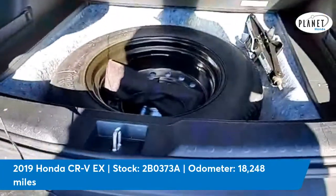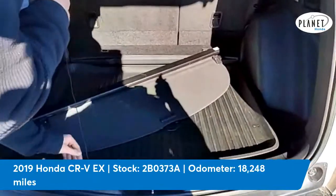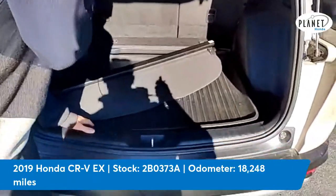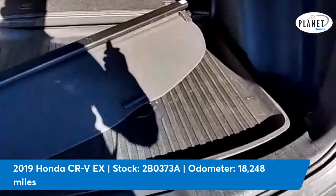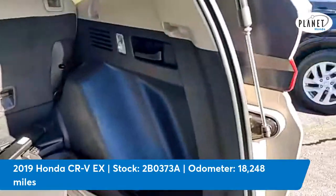And underneath here, we've got a spare. Got the tools for the spare as well. Looks like we've got CRV floor mats. Those are all weather floor mats. And that is going to do it for the trunk.